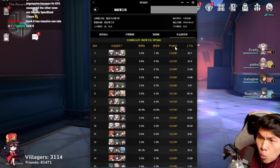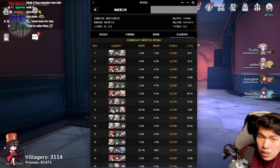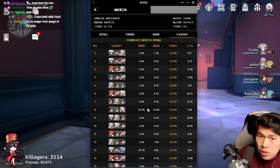So yeah, let me take a look at the worst team. Wait, Rengi has a massive usage rate. I think this team is him. Zhuyan, Qingyi, Nicole. I think on average, for most players, this is probably the most consistent fast clear speed, right? Yeah, you're right. The most consistent.